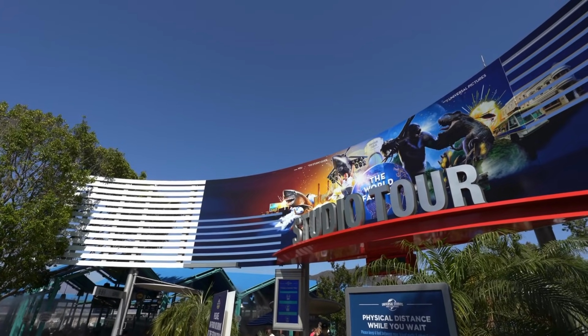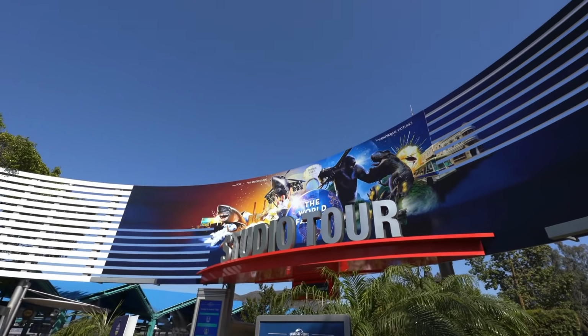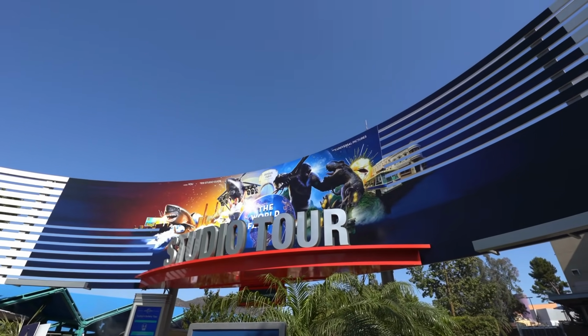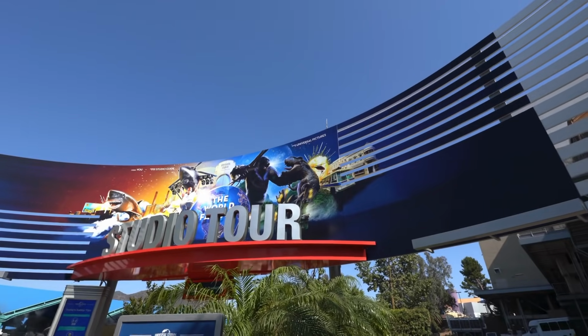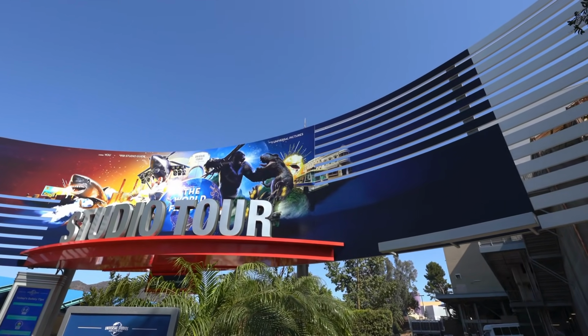I'm so used to the old one that this one is very striking. But you got Jaws right there. You got Fast and the Furious characters. Yeah, Vin Diesel's still hanging onto that helicopter. We got King Kong fighting off the dinosaurs. And look at that studio tour tram nearly escaping that explosion.